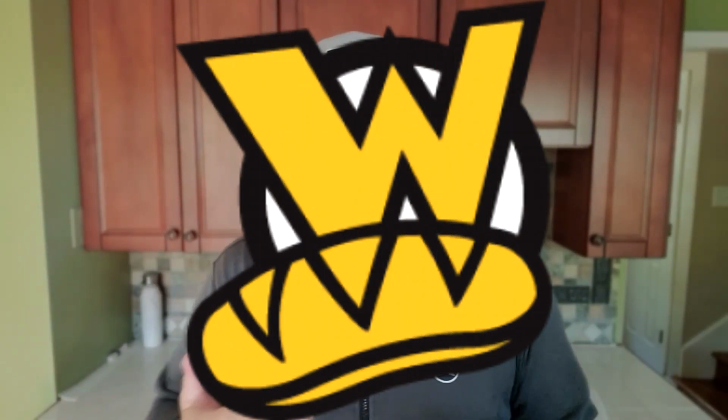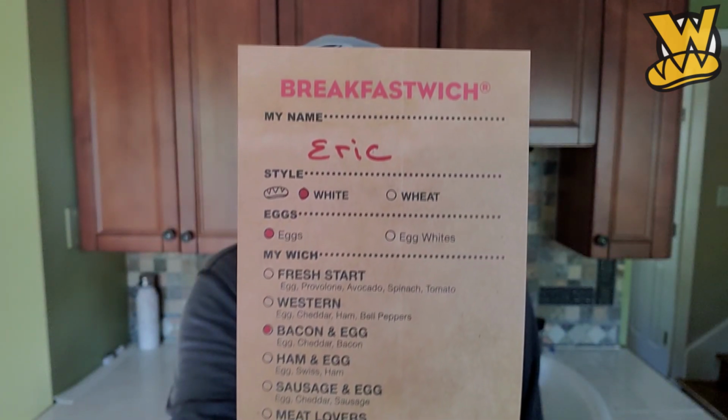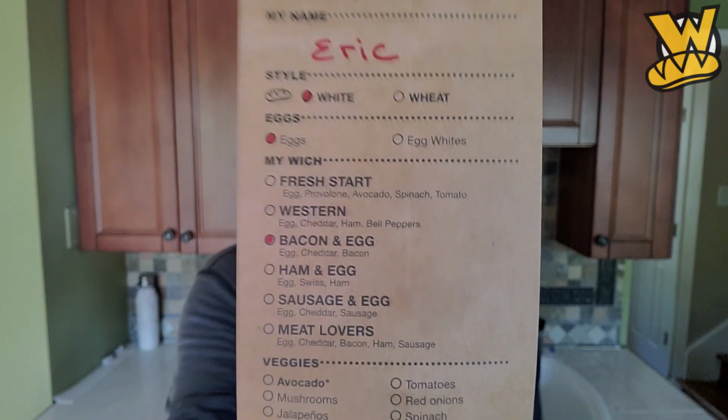This is part two of Which Wich Day. Some hours ago, I already launched a Breakfast Wich review of the Western Breakfast Wich from Which Wich. A lot of witches going on. And I teased that I will be dropping this one, so I'm dropping this one. You could see the ordering form right there. So this is your basic bacon, egg, and cheese.